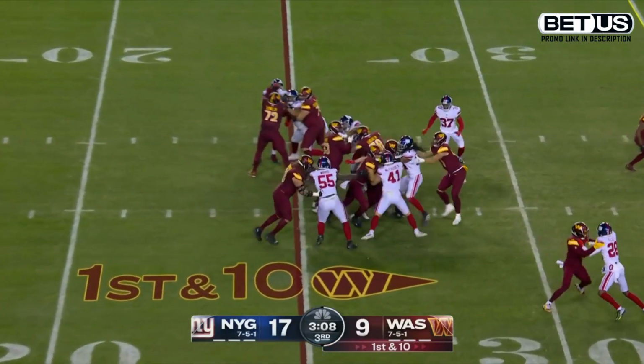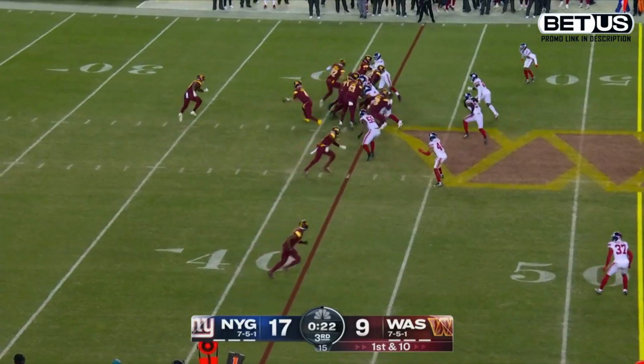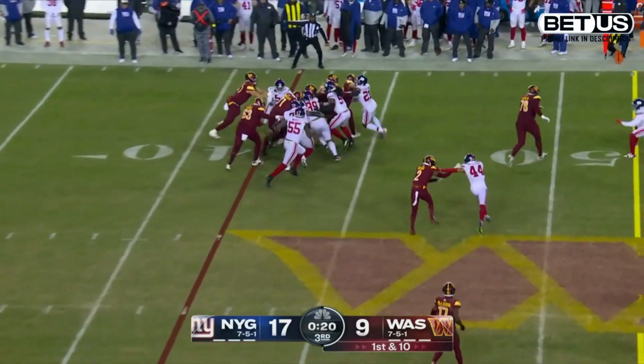This half begins with Brian Robinson run up the middle with strength. Force Brian Robinson the back, his 10th carry of the night.